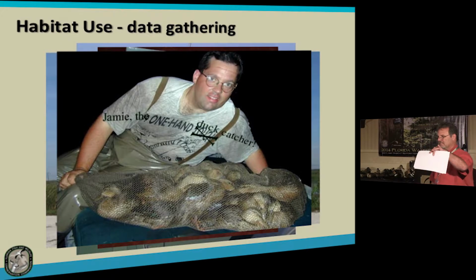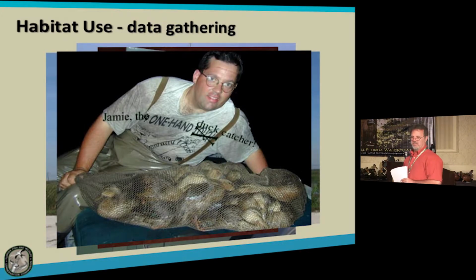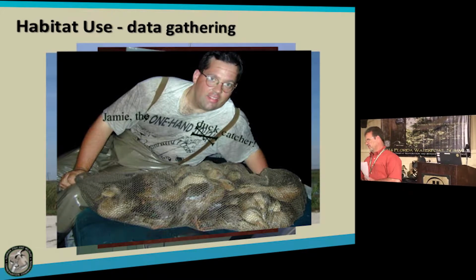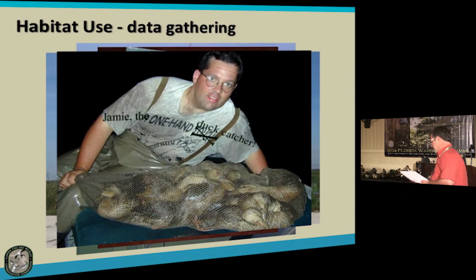Without these two guys getting out in the marshes and catching these birds for us for these projects, we wouldn't have even gotten off the ground. We also had a lot of great technicians. I had a great graduate student from Auburn University named Dana Varno work on the second project in South Florida. So there's a lot of people involved in this.